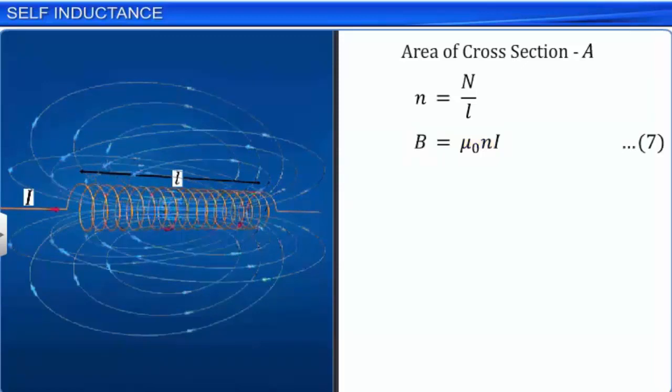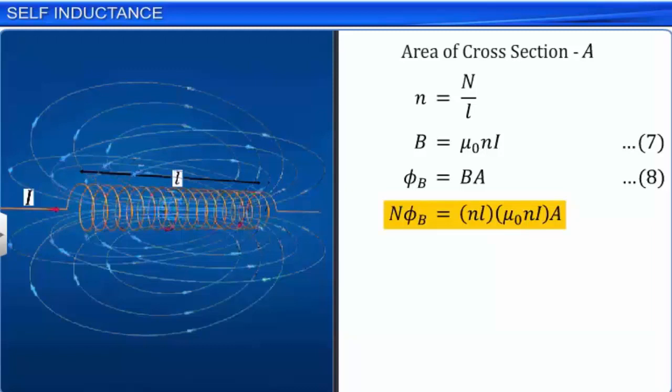Here, we neglect the edge effects of the solenoid, thus assuming the magnetic field in the solenoid to be uniform throughout. The magnetic flux is equal to the product of the magnetic field strength and the area. Thus, phi B is equal to BA. Let this be equation 8. Using equation 7 and equation 8, we get the total flux linked with the solenoid, N phi B, is equal to N l into mu naught n I into A. Simplifying the expression, we get N phi B is equal to mu naught n square A l I. Let this be equation 9.